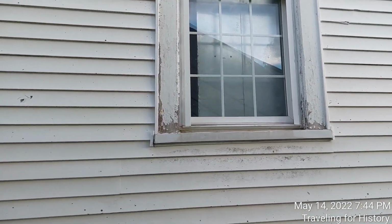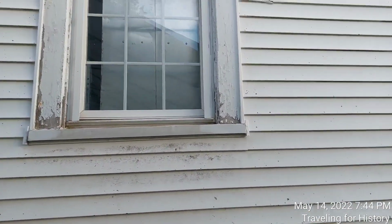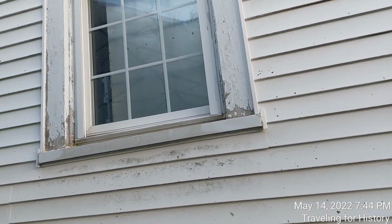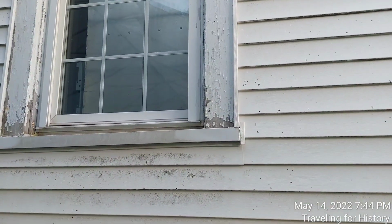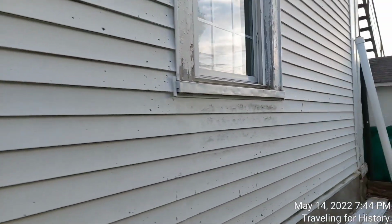But these windows definitely need paint. I mean, ooh, it looks like vinyl siding. Yes, vinyl siding. Interesting. Vinyl siding could use a hosing. And if it sounds harsh, I'm observing what it needs. A little TLC goes a long way.